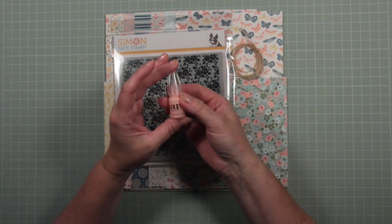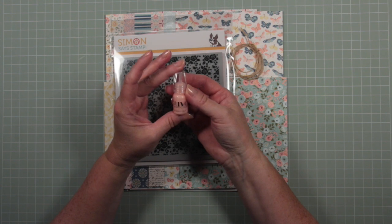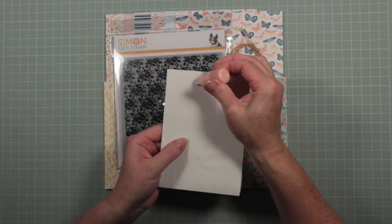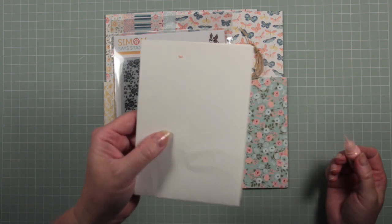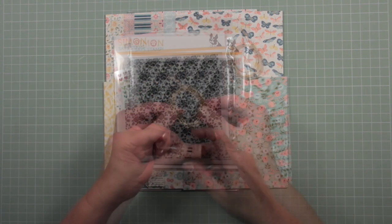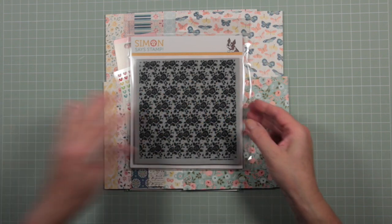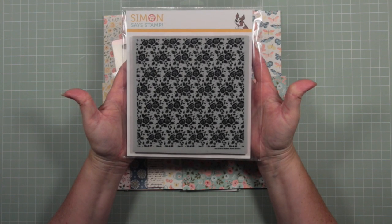There is a miniature, I love these things from Nuvo, there is a miniature crystal drops, and this one is called Bubblegum Blush. I'm going to put a little spot on a piece of white card so you can see. It's a really light pink, very soft feminine pink. There is a little piece of twine, and there is the most beautiful background stamp.